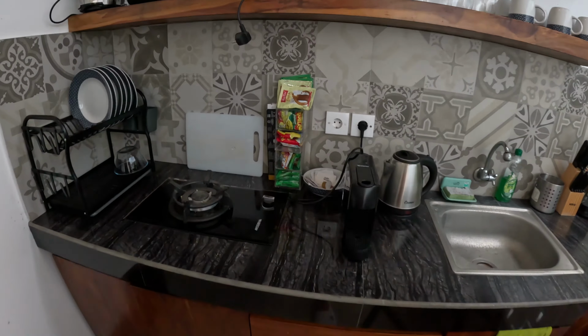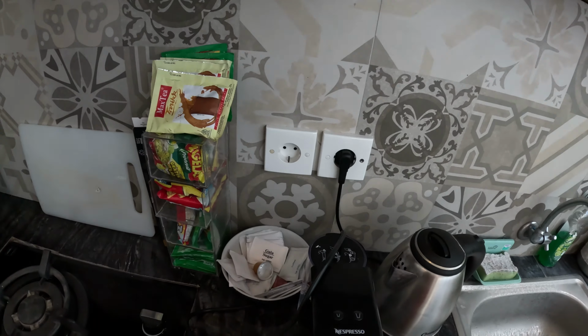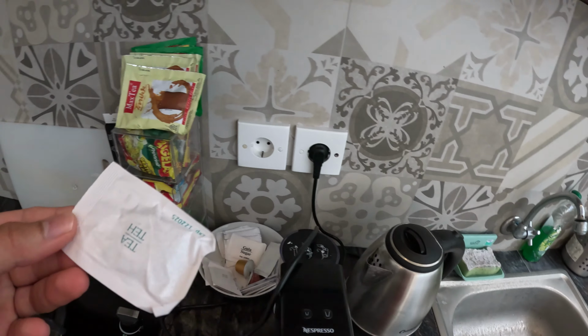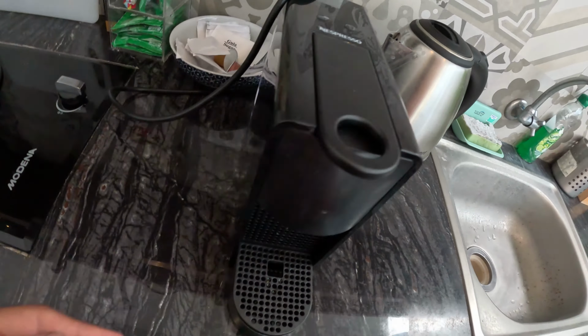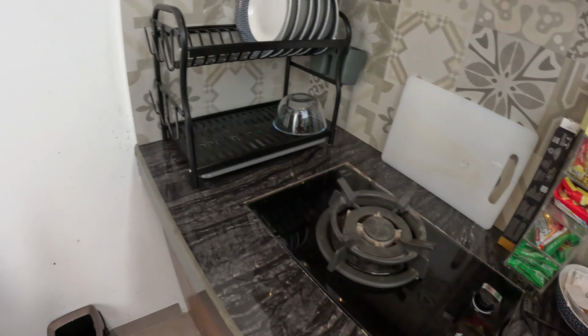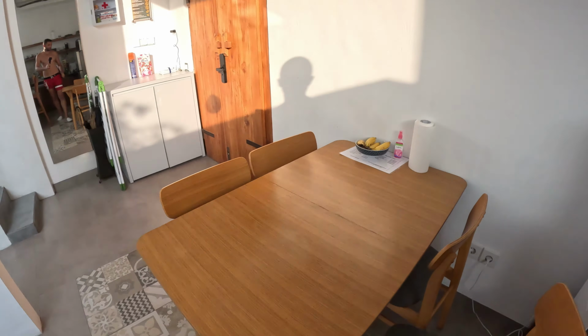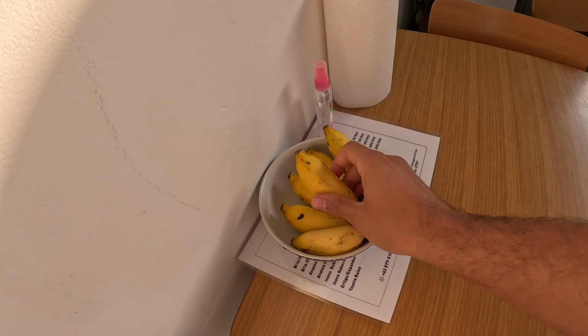There is coffee. Yes, this is Bali coffee. This one is tea. This is a machine with coffee, and this is a hot water machine. Okay, this one is banana. They told me it's free. Wow.